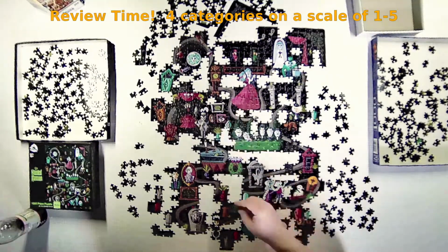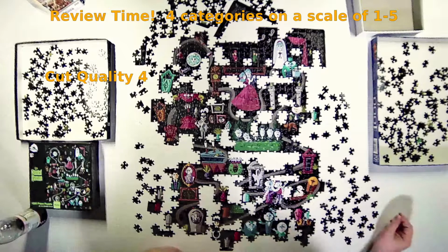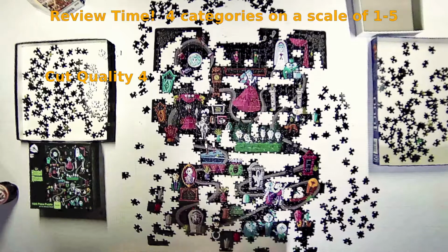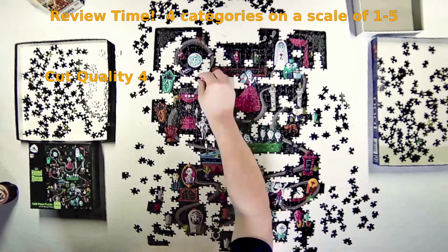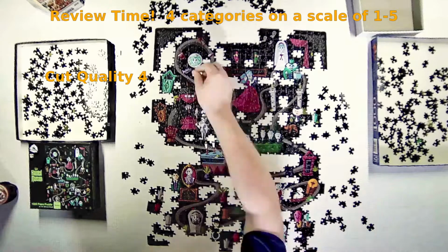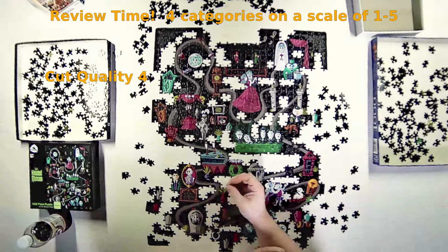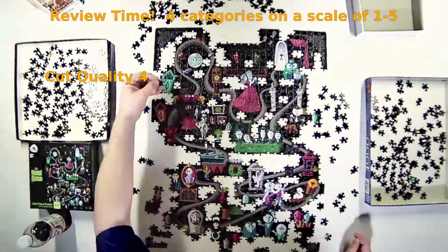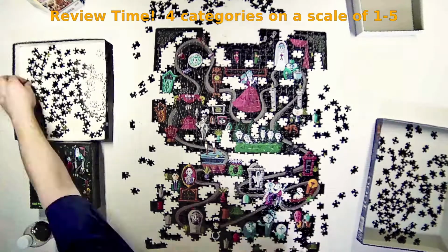That brings us to the next category, puzzle cut quality. Here again, definitely above average, easily a 4. And it may be attributed to the hard paperboard that the die was able to make clean, sharp cuts. I can think of only maybe 1-2 instances in a 1,000-piece puzzle where for a moment I thought the piece fit where it didn't belong. It was way above average. I shouldn't say way above. 4. Easy 4, might be a 5, but definitely above average. Again, wish I had more puzzles like this.